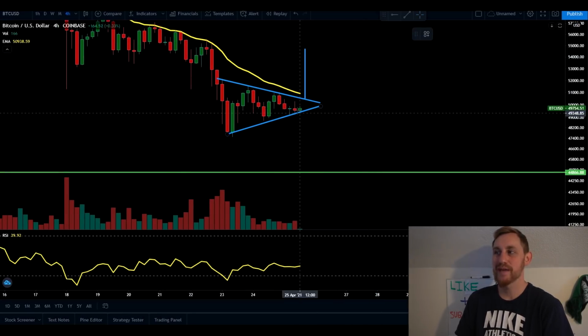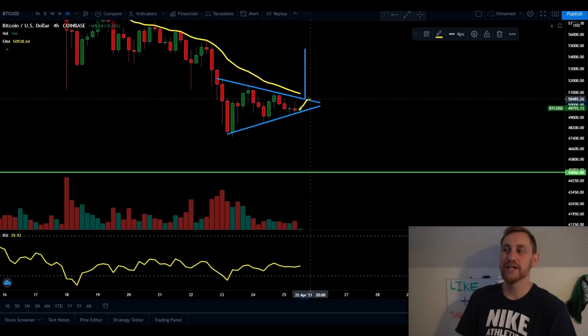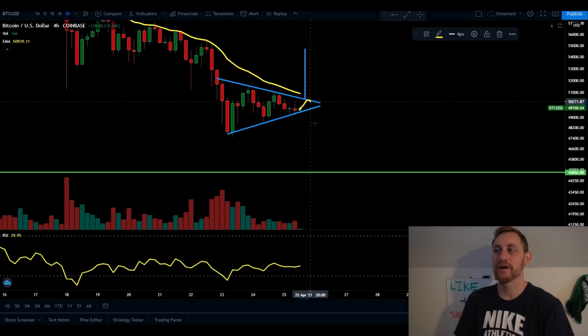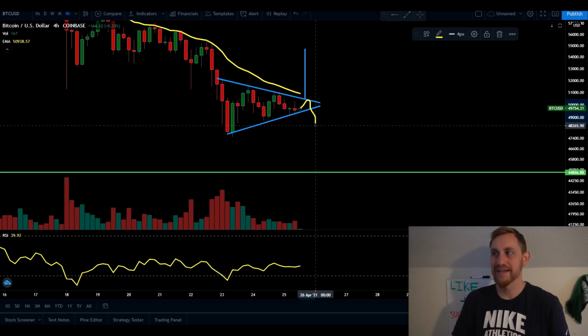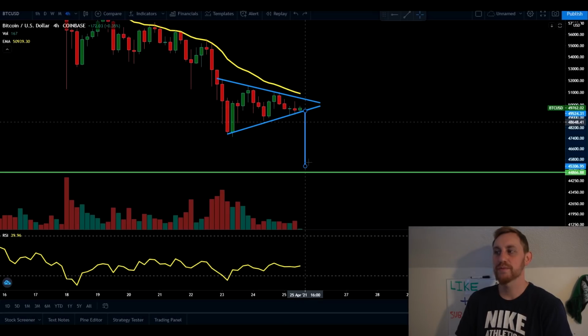Now, I am expecting us to move down from this triangle eventually, right? I do think maybe today we get one last hurrah back up to the top of the triangle, but I think, by the end of the day today, we are going to see a breakdown to the downside here, in my opinion.